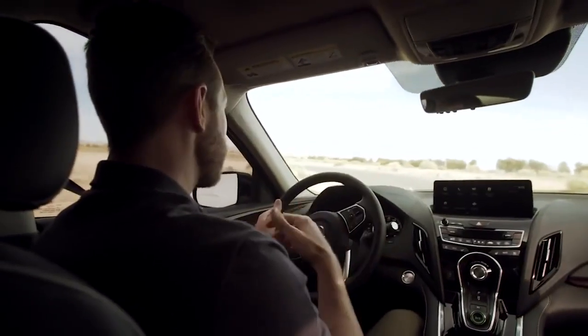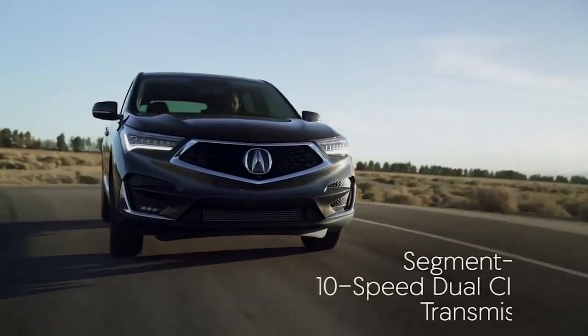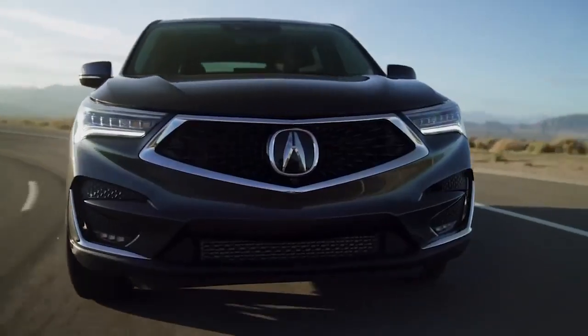I mean, this does not drive like an SUV. All right, so if you're looking for something that's fun to drive, something with a little bit of punch and also control, this is the SUV for you. You know, Acura obviously didn't hold back one bit with this new RDX.